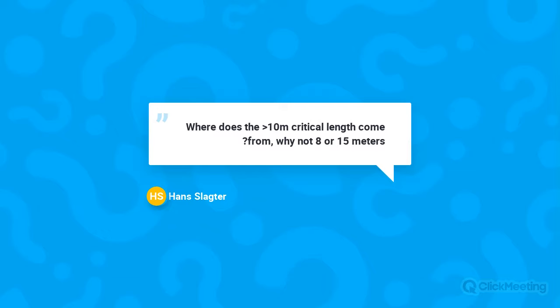Where does the more than 10 meter critical length come from? Why not 8 or 15 meters? So this is a question from a good colleague of ours as well.